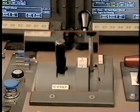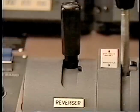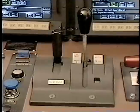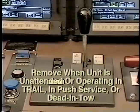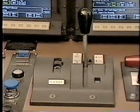The position of the reverser handle determines the direction of locomotive travel. The selections are forward, centered or neutral, also called off, and reverse. The reverser may be removed in the neutral position. Remove it when the unit is going to be unattended, or if it is operating as a trail locomotive, in push service, or if it is dead in tow. When the reverser is removed, an interlock prevents the combined power handle from moving.